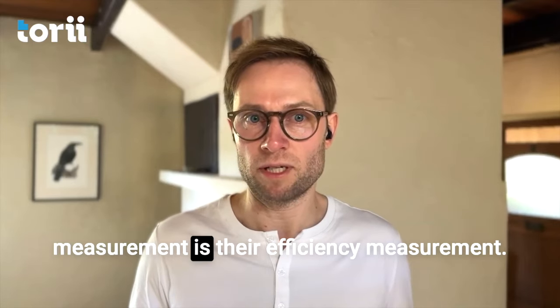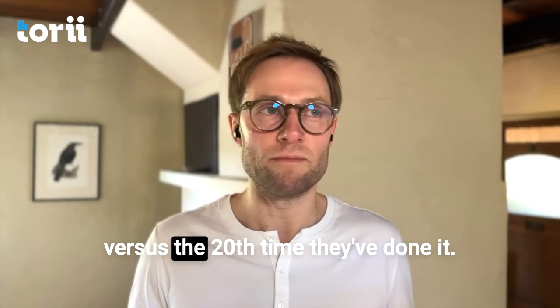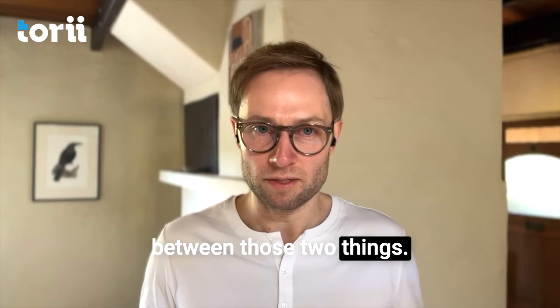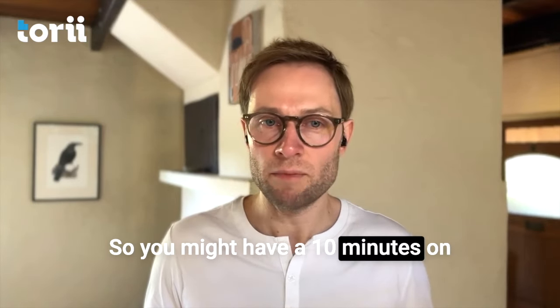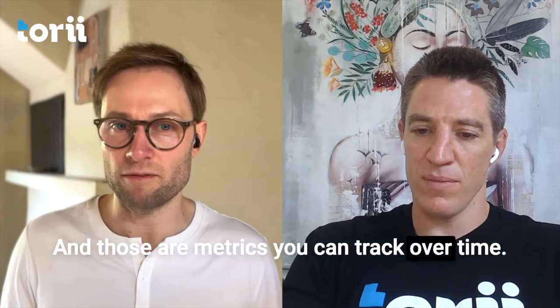And that measurement is their efficiency measurement. So you've got the first time they do it versus the 20th time they've done it. And there's usually a gap between those two things. So you might have 10 minutes on learnability and 5 minutes on efficiency. And those are metrics you can track over time.